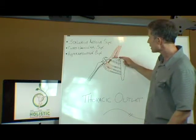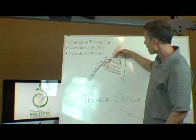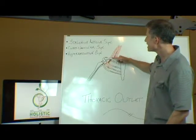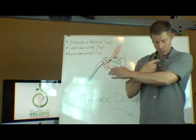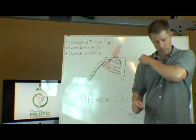So you'll see that the subclavian artery and vein and the brachial complex, that nerve bundle, runs down and it runs underneath the clavicle. So it runs here. I'm going to say that this is my clavicle, my collarbone. Here's my sternum. It's attaching right here. And it's wrapping around. It's tying into my shoulder here.